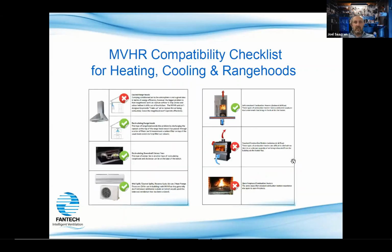This is just a little bit of a checklist. I won't run through it in detail, but essentially once you've got an HRV unit in a relatively airtight building, and you want that kind of airtightness to make sure you're going to get the benefits of heat recovery ventilation. If the wind rips through your building when it's cold because it's quite leaky, it's going to become really cold inside, and you've really wasted your money on heat recovery ventilation.